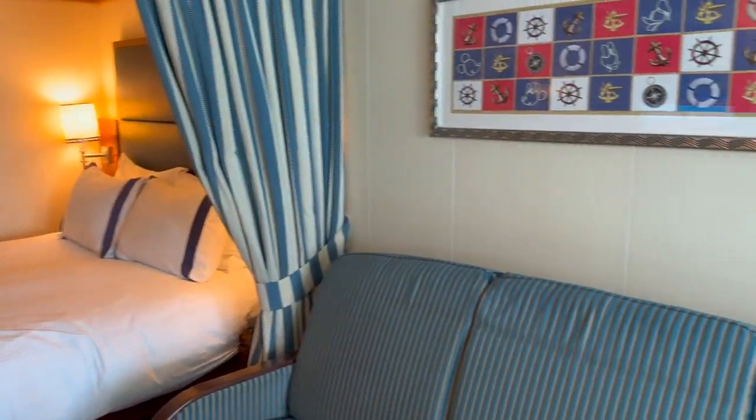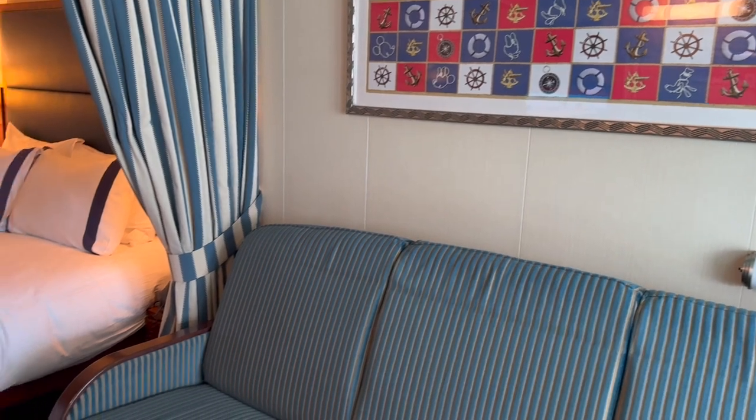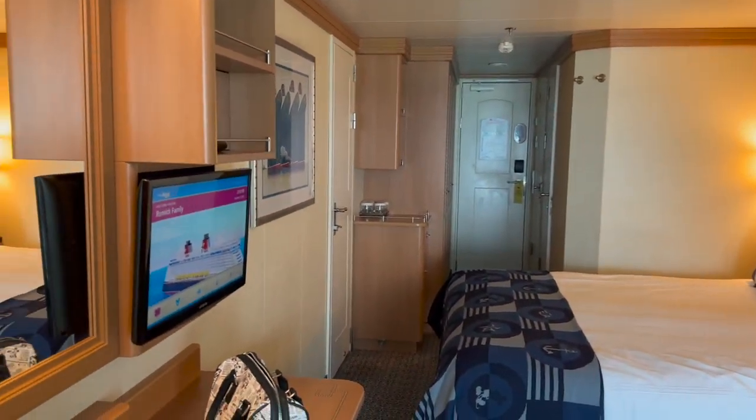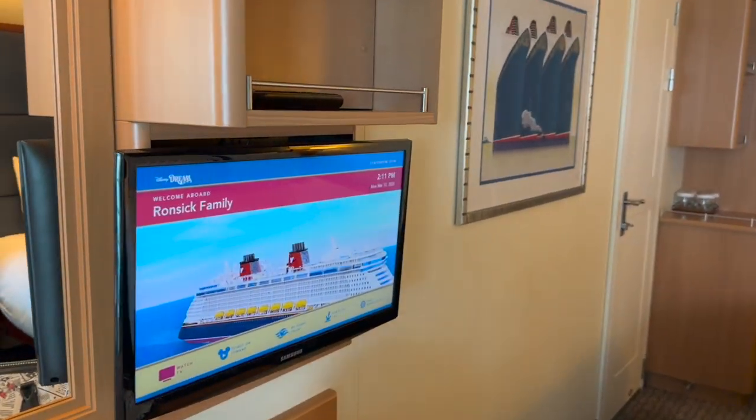But there's another look at our room. Very small, but it's super cute and cozy. I really like it. This is going to be so much fun. We're so excited for our first cruise. I love that it says, you know, welcome aboard, Ronsick family.